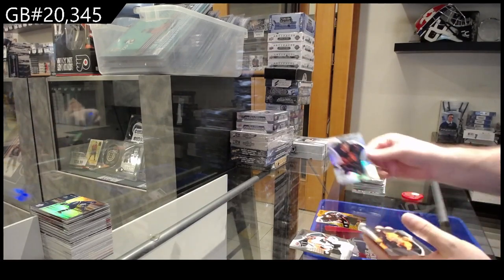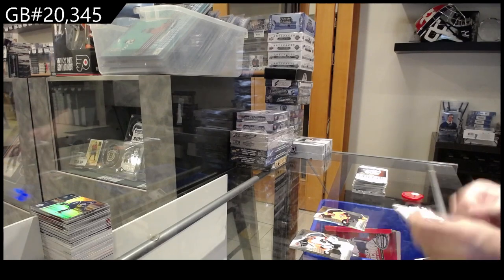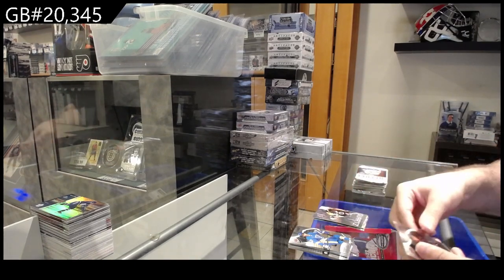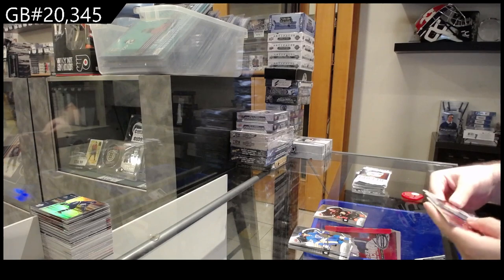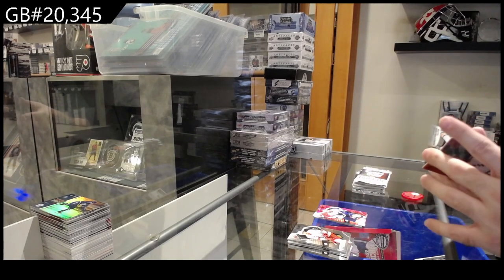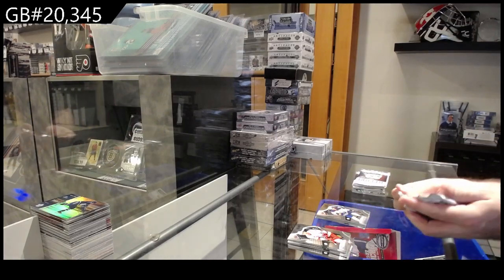We got a 199 Yamamoto for the Oilers, and we got a rookie of Tomasino for Nashville. Yep. Red Rainbow for Anaheim of Gibson, a Quartz rookie of Swayman for Boston, and a McTavish rookie for Anaheim. Kung, how you doing, sir? Hope you're doing well. We got a red rainbow of Brayden Point for Tampa. We've got a double rainbow Shesterkin for the Rangers. Double rainbow. And a rookie for Buffalo of Rousek.